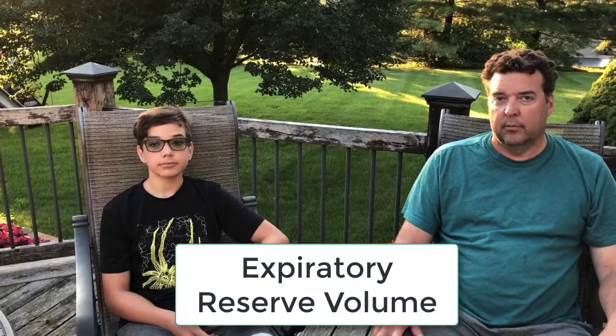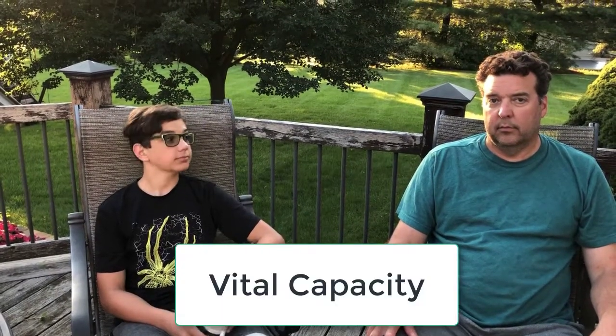If you can hold that up, that's the spirometer. Show us the dial part. There we go. So we're not going to be measuring that today, but we're going to be measuring two other measurements. One is called expiratory reserve volume, and one is going to be vital capacity.